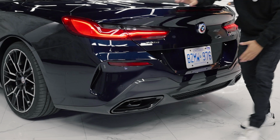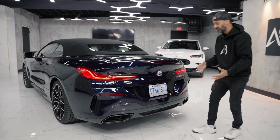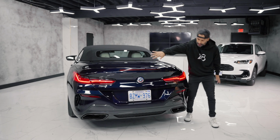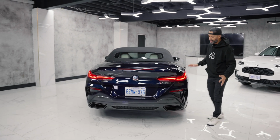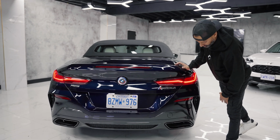Yes, it does have these black exhaust tips. It does have these little flares to widen it up so it's not so roundish, but at the top here, it is ultra round. It's not squared off at all. And yes, it does say M850i, cool touch, so on and so forth, but it's really questionable.